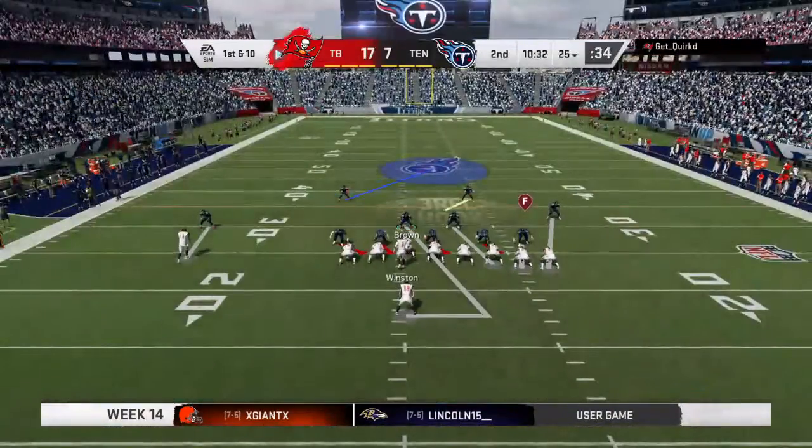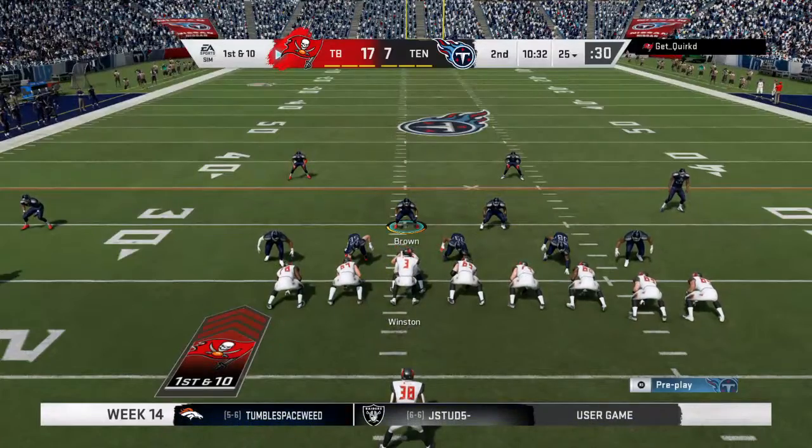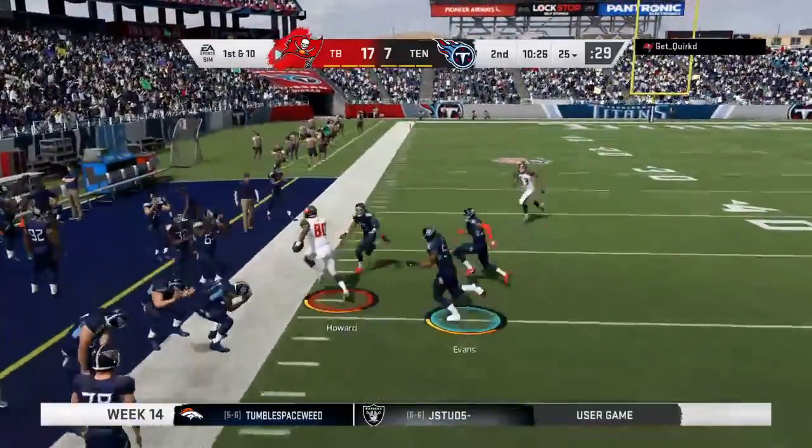The Bucs offense set to begin their next possession. They have to be pleased with the way that they've moved the football thus far. And why wouldn't they be? 2 touchdowns and a field goal in their first 3 possessions. They're playing so well right now, the field goal probably feels like a disappointment.